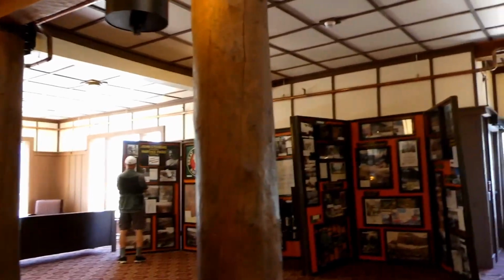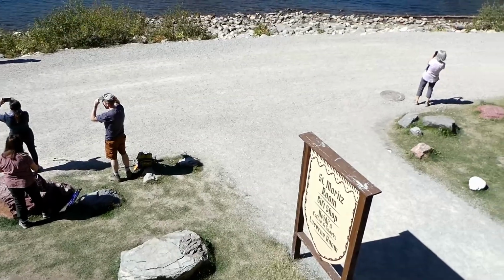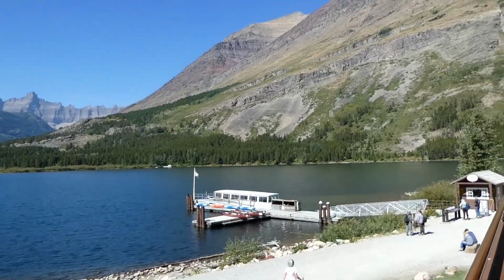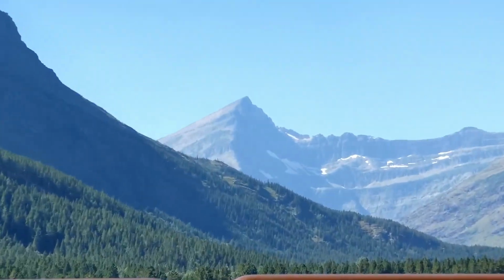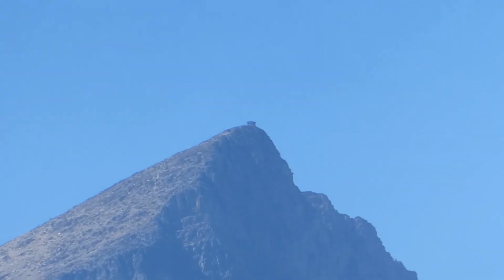While we were on the patio, we overheard a woman telling a story about how her son hikes here a lot, and he hiked up to the smokehouse right on top of the mountain. So of course I had to test out the zoom again, and yes, there was a smokehouse on the very top of the mountain, so it was super cool to see.